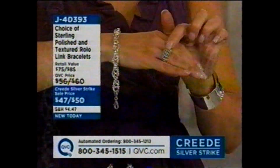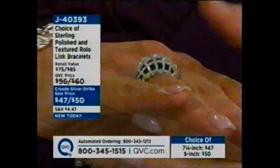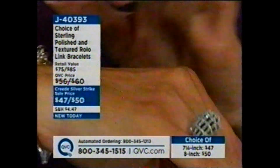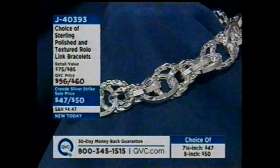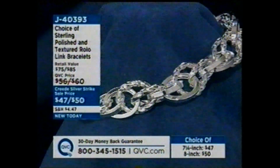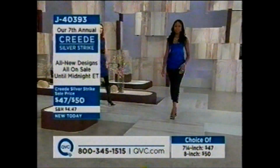By the way, this is that diamond ring. Isn't that gorgeous? There's that diamond ring with the enameling underneath in a green, which is very, very cool. It's a dark green enameling, so make sure and stay tuned for that. The 7 1/4 is going especially quickly. This is a piece that's popular in both lengths, but the 7 1/4 is going especially quickly.